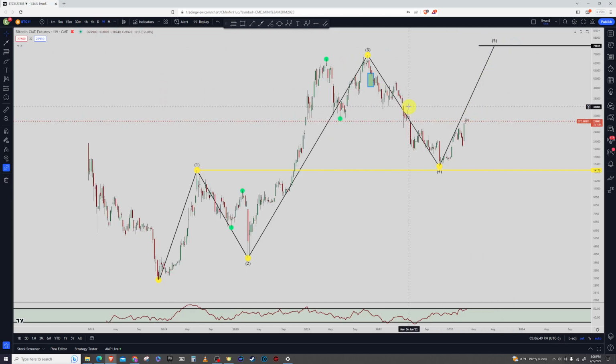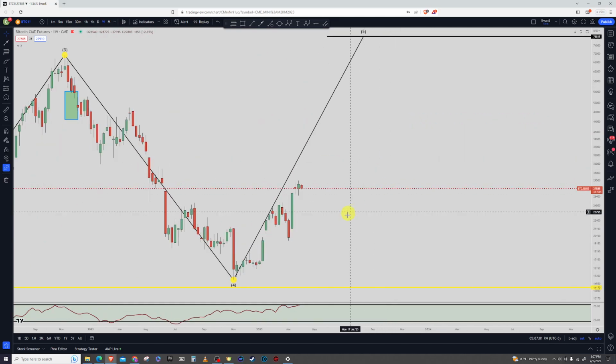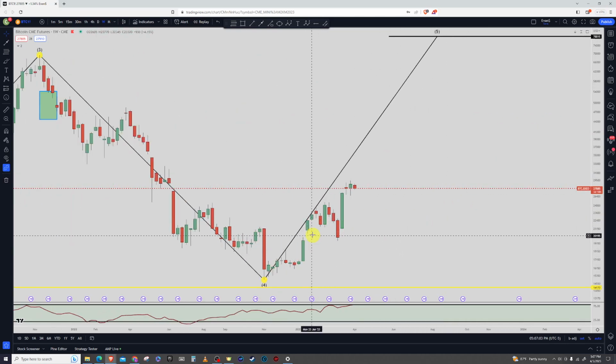Now this prediction would obviously fail if the price goes underneath the yellow line right there, underneath 14,170. If that happens, then this price prediction is no good anymore, but currently it's still looking really strong for it. As you can see, there was a little gap right here. A lot of times gaps come back and do get filled, and sure enough, that's exactly what happened on this candle right here. Came back and filled it, and now has bounced up since.